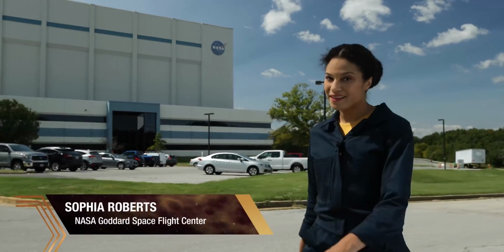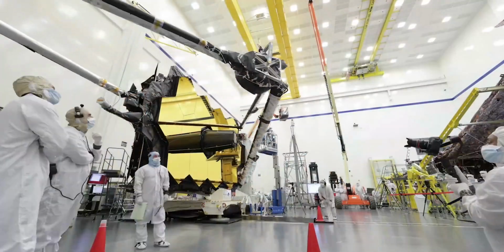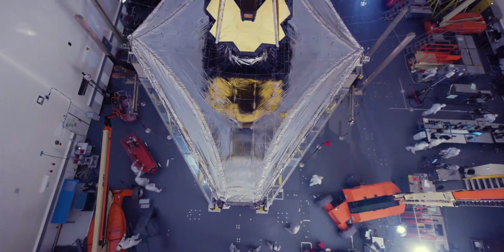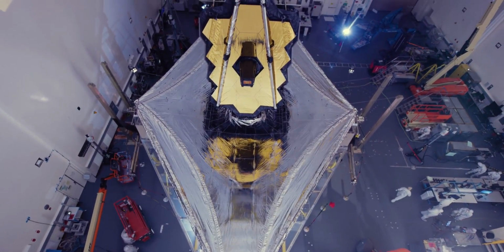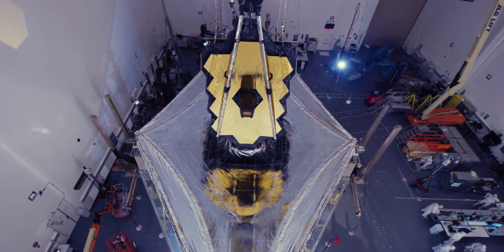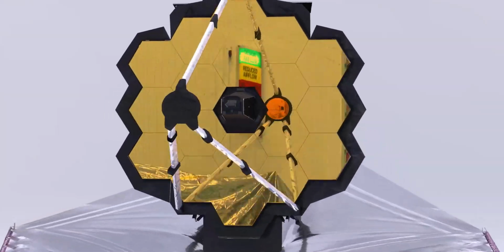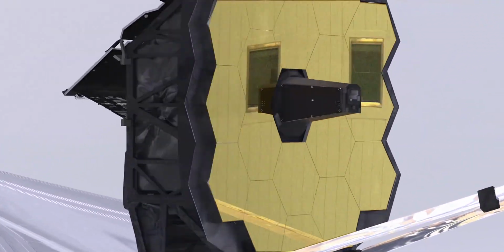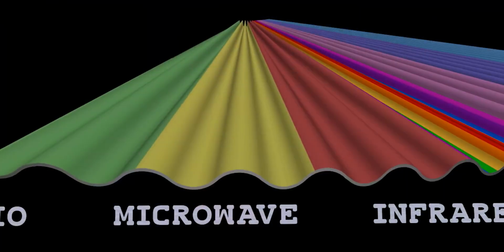In a specialized building like this, NASA built a new machine for science. The James Webb Space Telescope is a complex collection of scientific instruments designed to tackle some of the biggest questions in astrophysics. Webb has 4 instruments contained within the Integrated Science Instrument Module, or ISIM, located directly behind the primary mirror. They are all designed to observe in infrared light, which is invisible to human eyes.